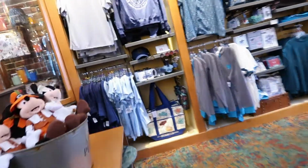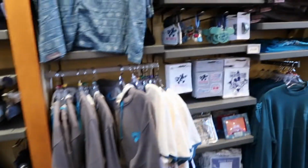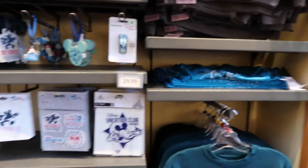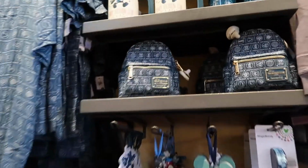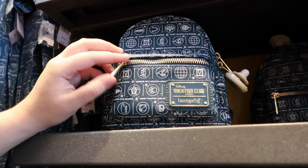So because this is a Vacation Club resort, they have all that. Oh, yeah, it's really nice. I like the new design they went with. I love the mini bag. Yeah, another mini Loungefly. And there's a different logo representing all the different Vacation Club resorts. Oh yeah. Which is really cool.